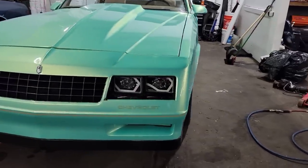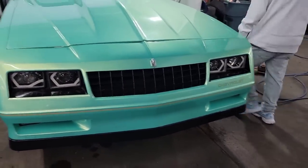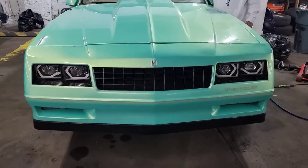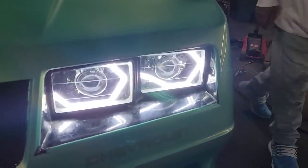You know, we got the custom LED headlights. Turn them on so they can see them. I'll show you them on. You just put those yesterday? Yeah, I just put them on yesterday. I barely got the car yesterday. Been shop to shop.